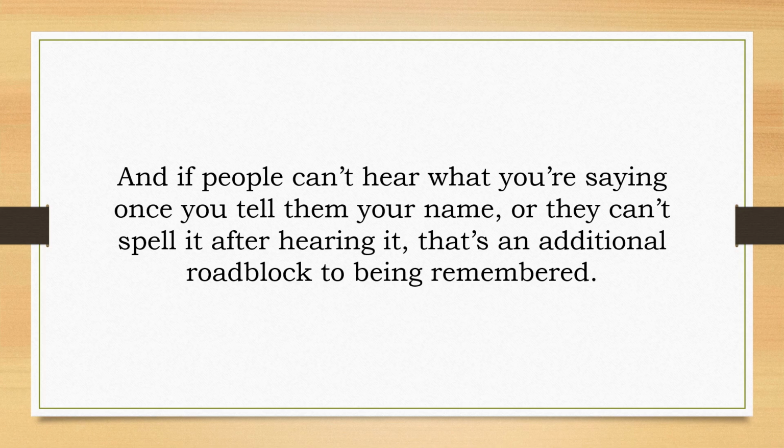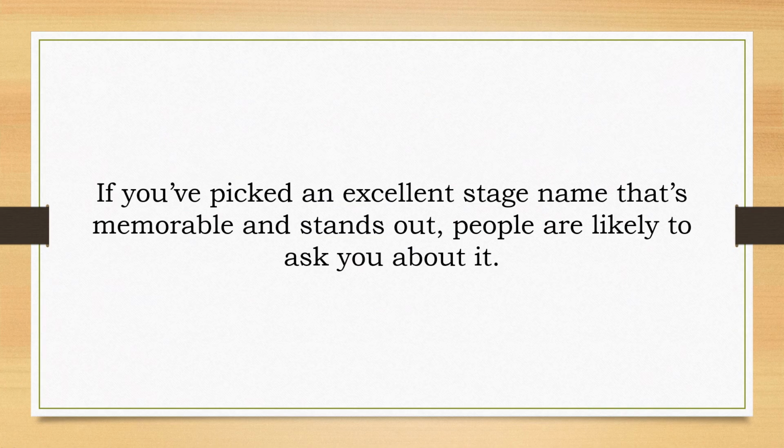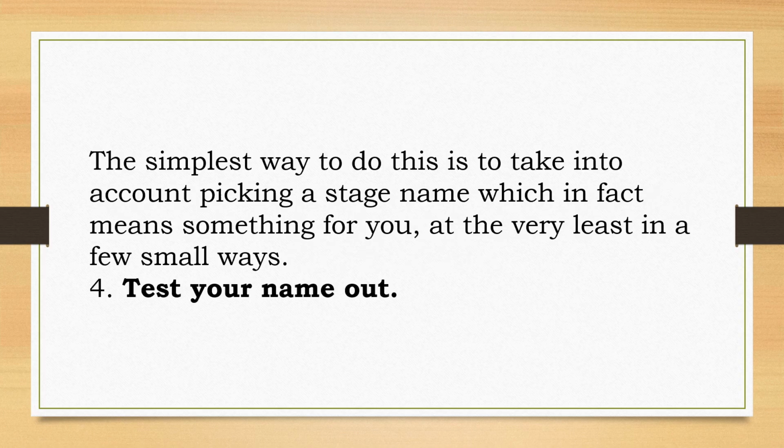3. Choose something that you could at the very least pretend you have a story for. If you've picked an excellent stage name that's memorable and stands out, people are likely to ask you about it. You want to have more to say other than it sounded good. The simplest way to do this is to consider picking a stage name which in fact means something to you, at the very least in some small way.